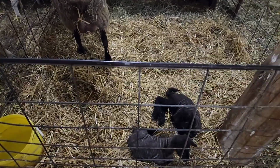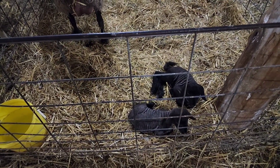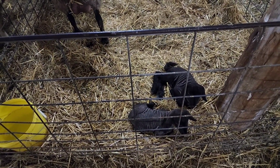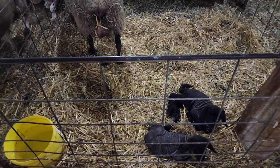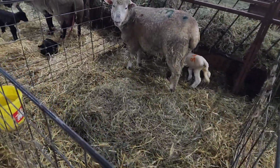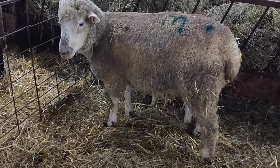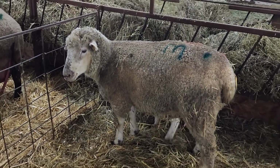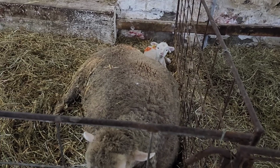These two were born this morning as well. They were having a little hard time getting on mom, so I fed them a bottle. But they seemed to be good. They just hadn't latched on properly. And this one with the lambs, where the lamb was kicking the mom in the face, the little cute one, they got tagged today too. And Elsie and Whitey got tagged.